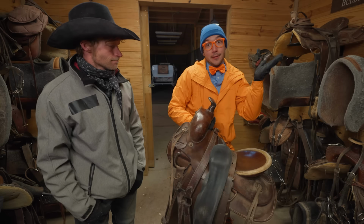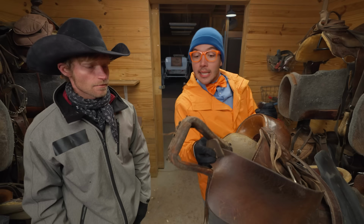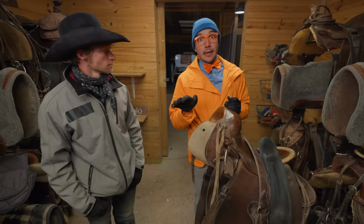Whoa. And what are these here? That'll be what you put your feet in. Those are called your stirrups. Whoa, look, stirrups. Yeah, you can just slide your shoe in right there, so you're nice and balanced and your feet aren't going all over the place.